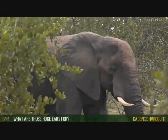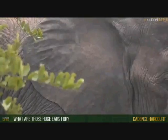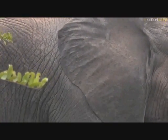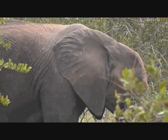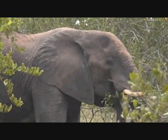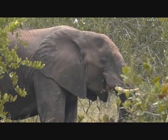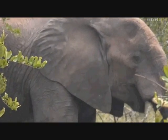Cadence, you wanted to know what those huge ears are for. Well, Cadence, there's a number of reasons for those big ears. Now, the African elephant do have much larger ears than the Asian elephant, but down here in Africa, the main reason for the big ears is to help cool their body down. By flapping their ears, it's not a case of them actually blowing wind over their bodies to cool down, but they've got a network of veins running through those ears.